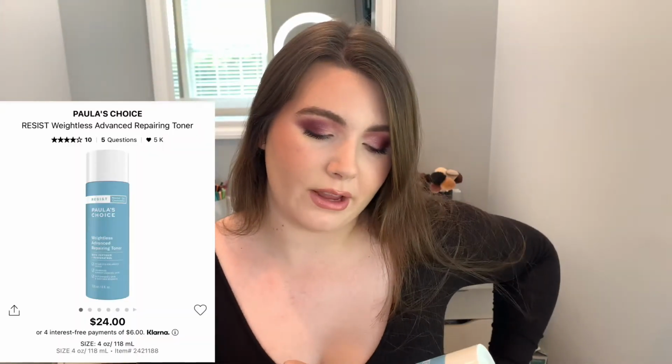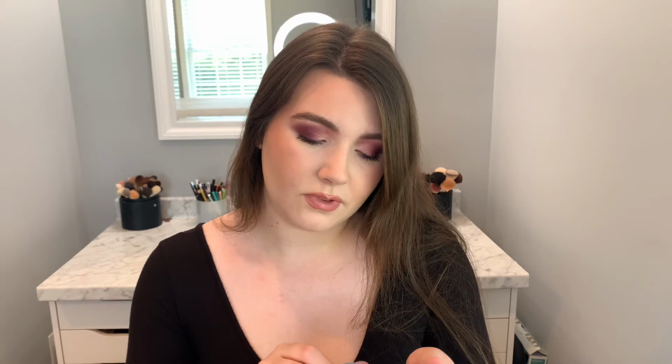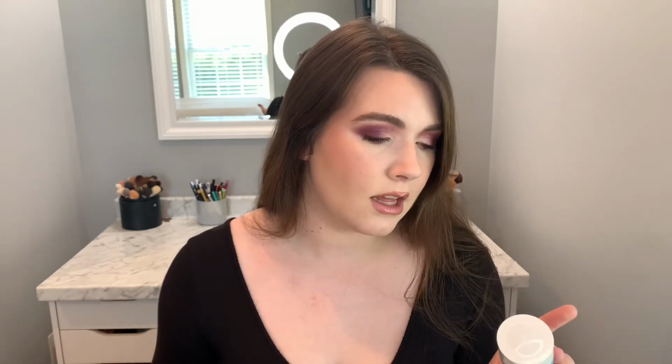So yeah. Then I have the Paula's Choice Weightless Advanced Repairing Toner. This is with peptides and resveratrol. I don't know how to say that word, but this is to minimize enlarged pores, promote firmer looking skin, replenish skin, and soothe redness. So I was using this in the mornings as my toner. This one is for normal to oily combination skin, mainly because it helps to minimize pores and make your skin look firmer, but it also helps to replenish skin and soothe redness.